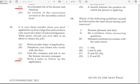Number 14. Which of the following guidelines should be followed by the interviewee during a job interview? And the answer for this one, guys, is to remain pleasant and alert and be confident when answering questions. And I think that I did this.